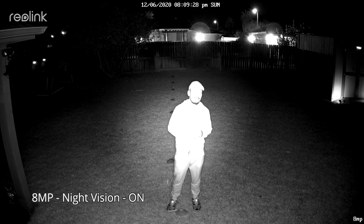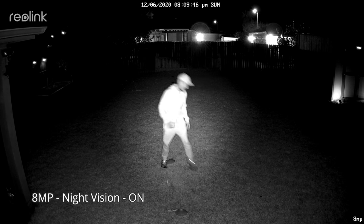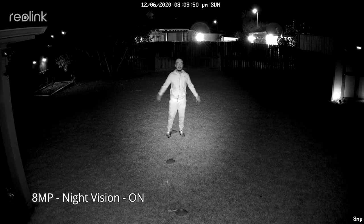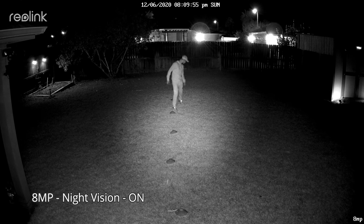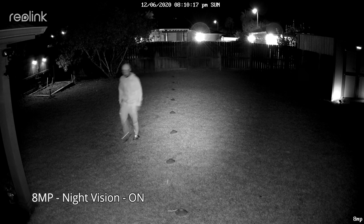So this is the video quality of the 8 megapixel Reolink AI PoE IP camera, and I turned off the notifications now. So this is what it looks like. Same thing, infrared LEDs turned on and no light. This is what it looks like at 10 feet, 15, 20, 25, 30, 35, 40, 45, 50.